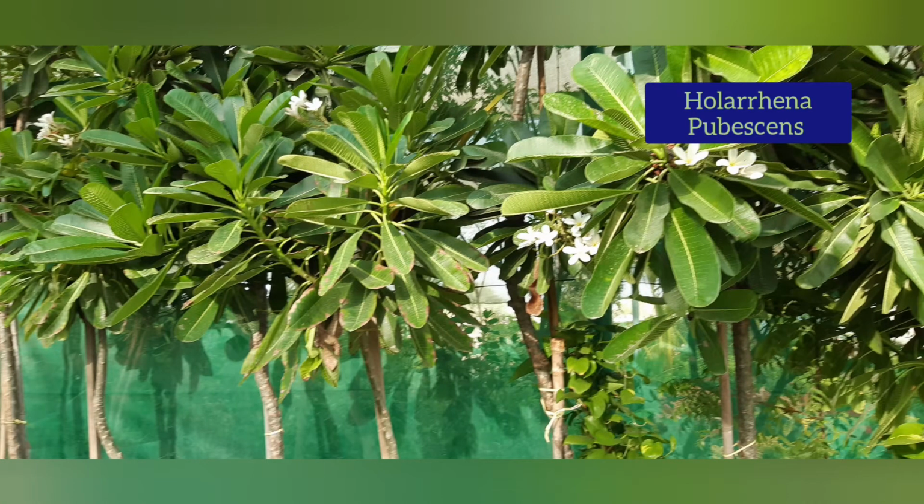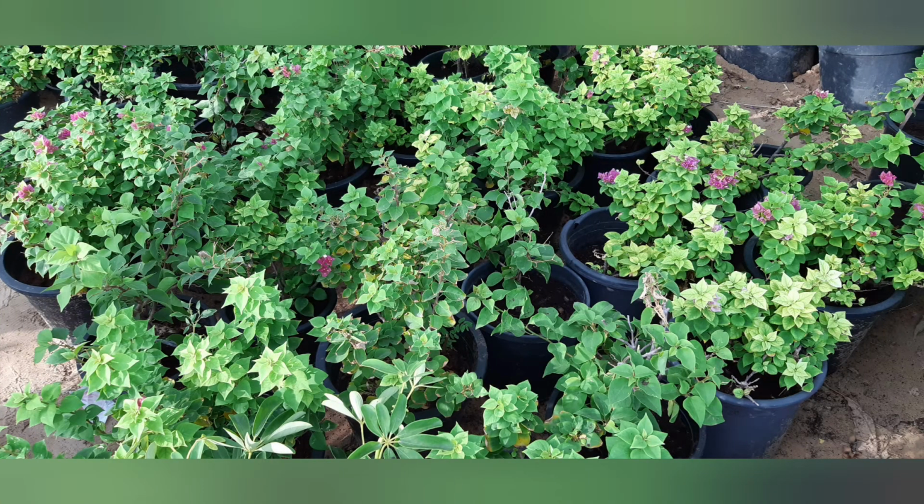The second plant we are going to be reviewing is the Hoya pubescens. Some things you did not know about the Hoya pubescens plant is that it is a species of flowering plant in the family Apocynaceae. It is native to Central and Southern Africa, the Indian subcontinent, Indochina, and parts of China.